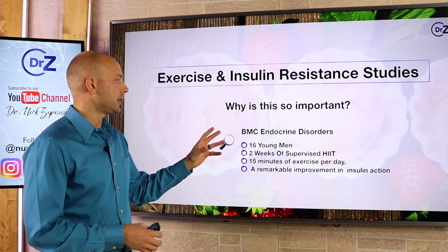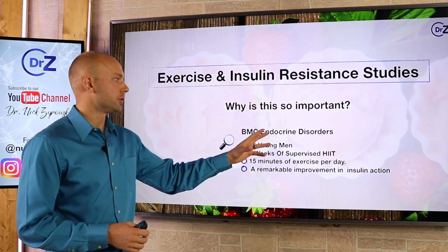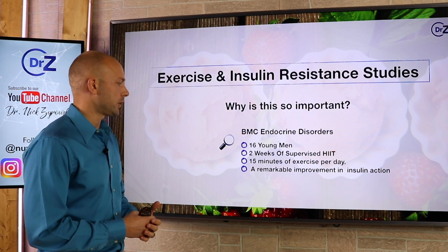Now, the other study that we're going to look at is by BioMed Central, Endocrine Disorders, and they took 16 young men over a 2-week period. They had them do supervised high-intensity interval training.